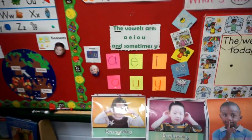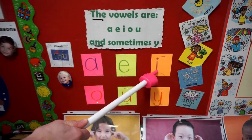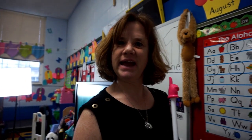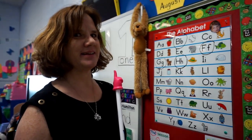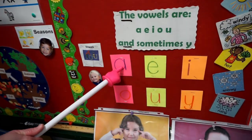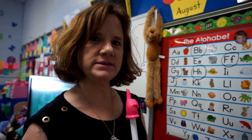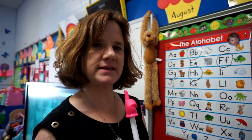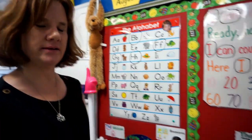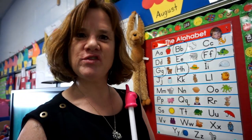All right. Which vowel makes a sound like in the word igloo? Yes. All right. What about an sound, like apple? Two to go. How about the vowel that makes an sound, like umbrella? The U.